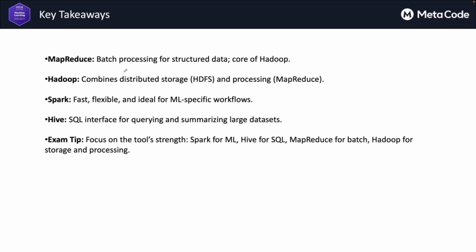So let's wrap up with the key points. MapReduce is the foundational model for distributed batch processing. It's reliable for filtering and aggregating large datasets. And Hadoop combines distributed storage and processing into a single platform, making it ideal for batch workflows. And Spark is the modern, fast engine designed for machine learning workflows, particularly feature engineering and real-time processing. And Hive provides a SQL-like interface, simplifying querying and summarizing of big data. For the exam, remember these strengths: Spark for machine learning pipelines and real-time workflows, Hive for SQL-based queries, and MapReduce and Hadoop for batch processing and storage.